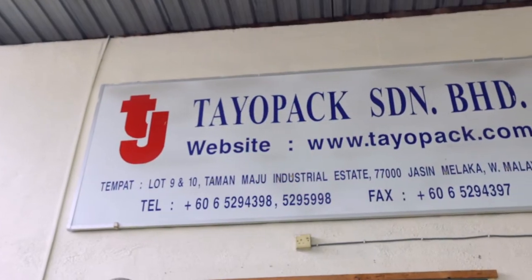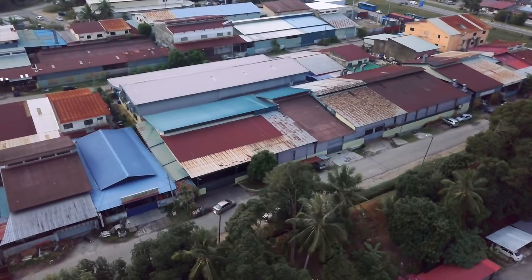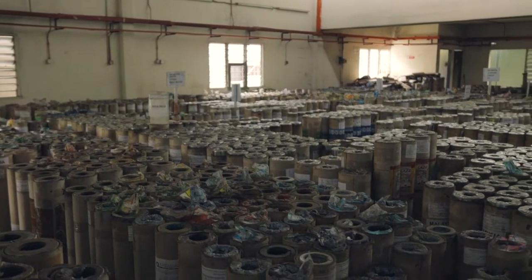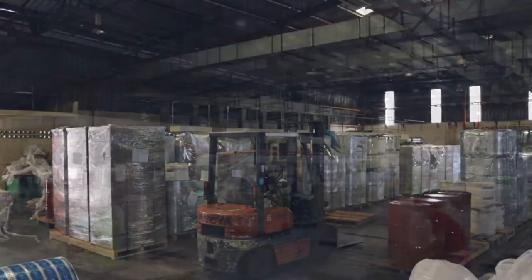Tayopack was first established in 1991 in the small town of Jasin, Melaka. Its inception began in this small factory, offering printing solutions for different brands across Malaysia and overseas.